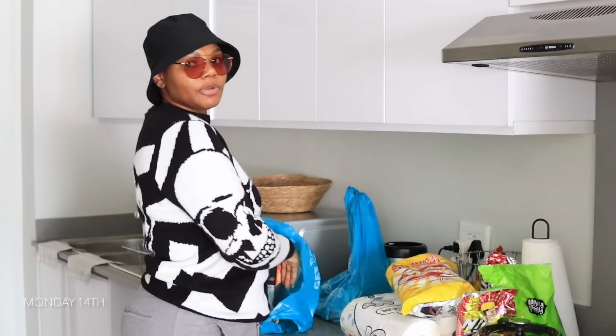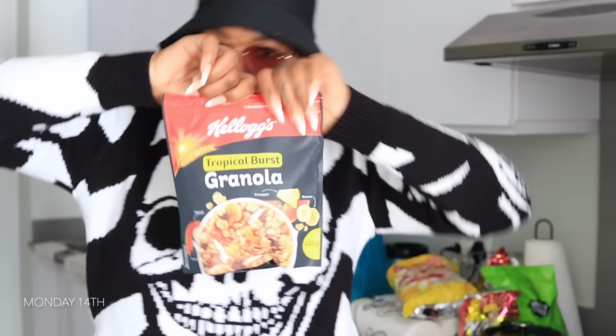And then you guys remember on the previous vlog, I got the granola from Woolies. Let me show you. I got the granola from Woolies. I am not a fan. I don't like it. It's not nice. I just feel like it's not what I want. This is what I eat. This is the granola I eat. So when I ate the Woolies one, I was like, this is not the one. I can't stomach it. I can't stand it.